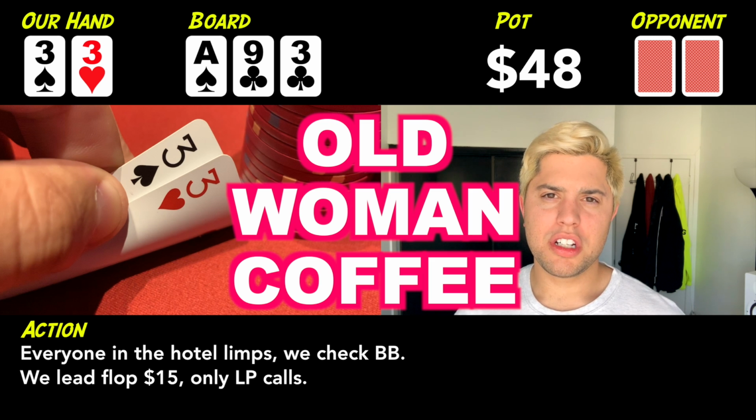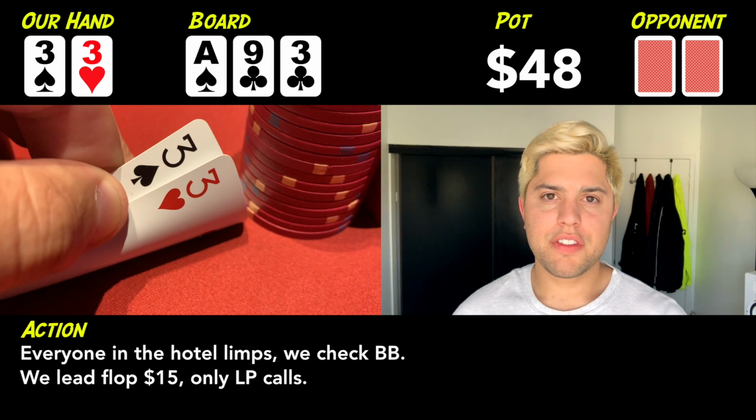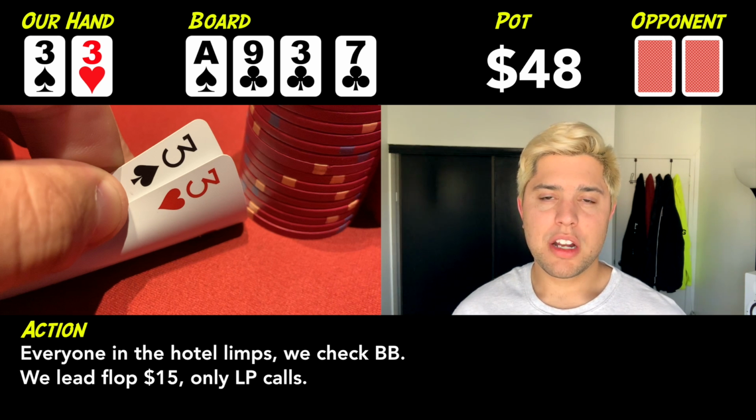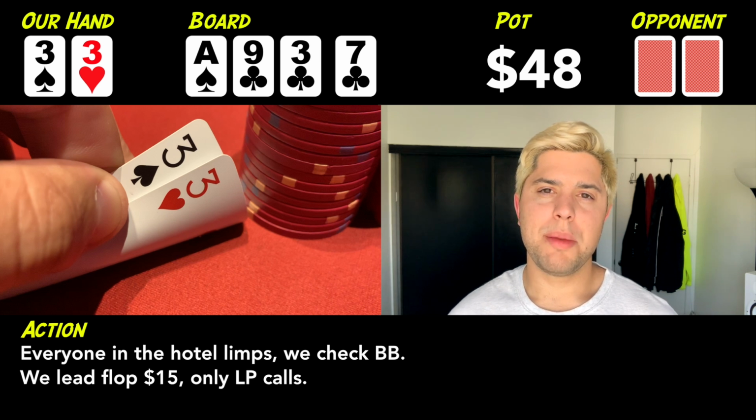Heads up to a turn, which is not my favorite card. 7 of clubs, bringing in obviously all the flushes. I decided to check it over to her and see what she decides to do. And she puts out a bet pretty quickly of $20. Obviously not gonna fold bottom set to just one bet, so I make the call.